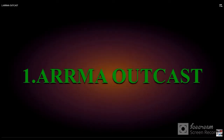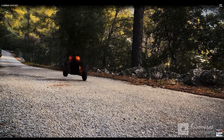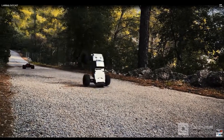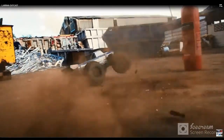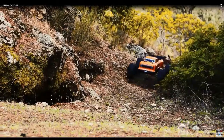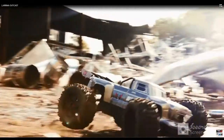Number 1, ARRMA Outcast. ARRMA RC Truck 1/5 Outcast 4x4 8S BLX Stunt Truck RTR are ready to run. Transmitter and receiver included, batteries and charger required.